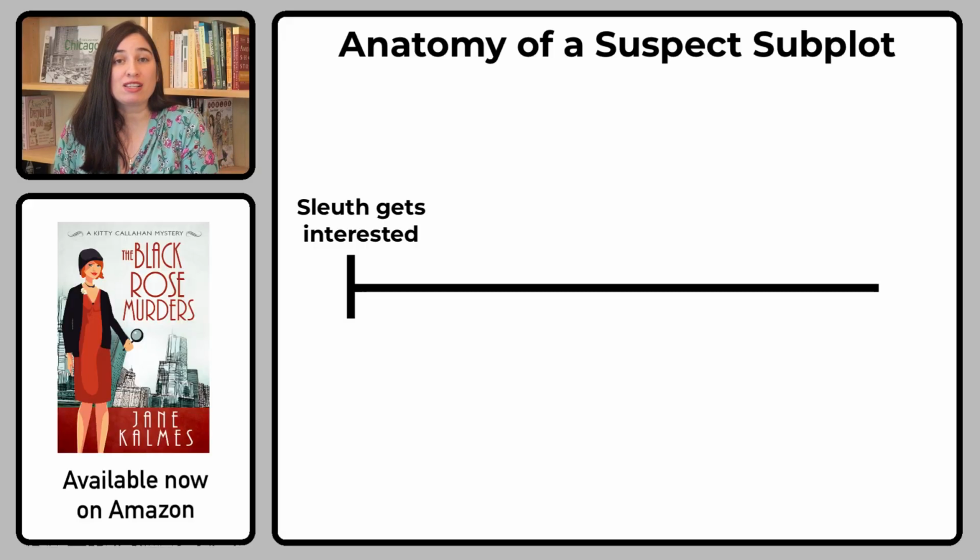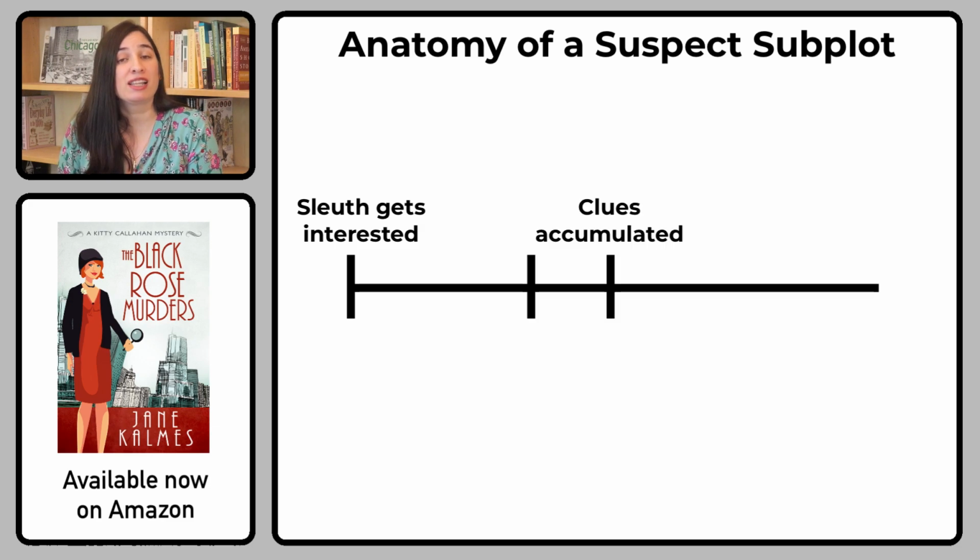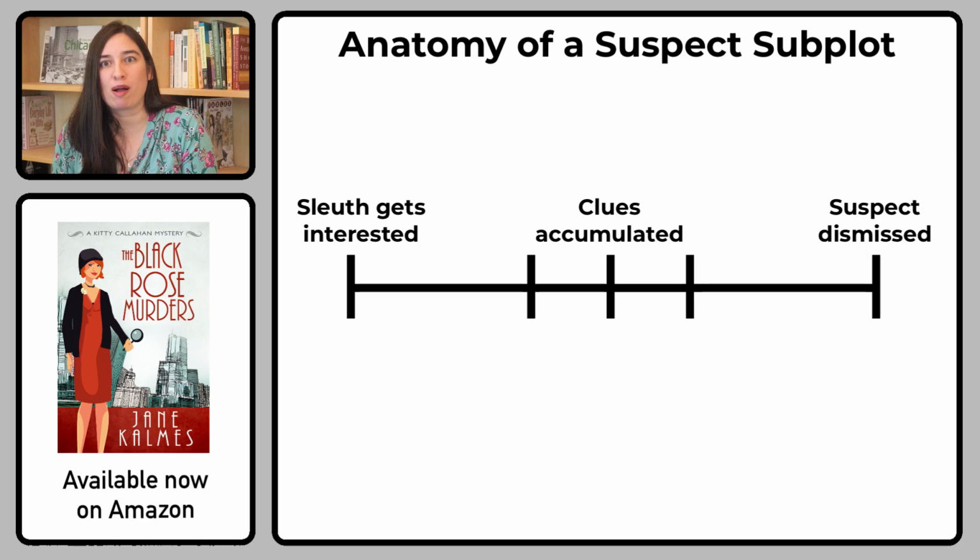First, the sleuth has a reason to get interested in a particular suspect. Maybe that suspect is behaving strangely, or maybe the sleuth has just learned that the suspect has a really solid motive. They begin investigating, collecting clues about the suspect, and at the end of the subplot, they have a reason for dismissing that suspect from suspicion.